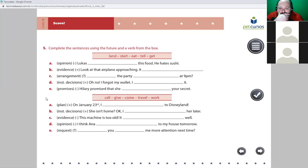Oh, no. I forgot my wallet. I will get it. Yes, I think you're right. Hillary promised that she won't tell your secret. Yeah, secret, okay? Secret. Yeah, I think you're right.